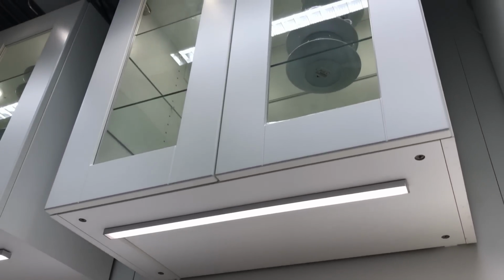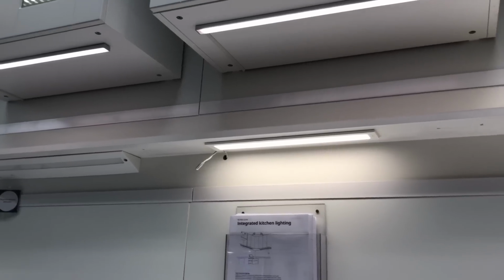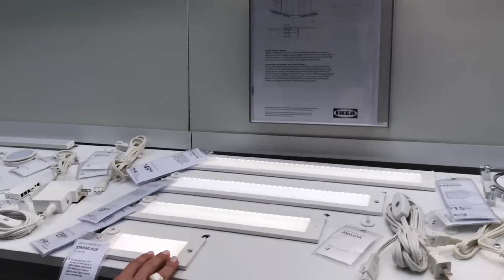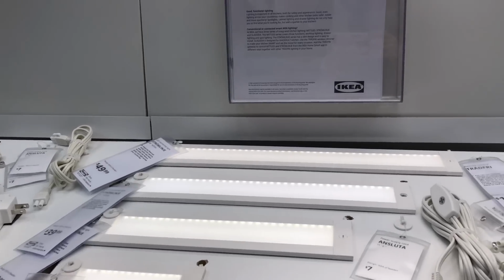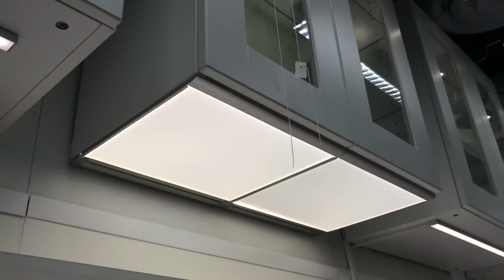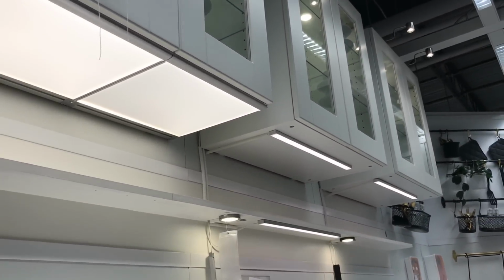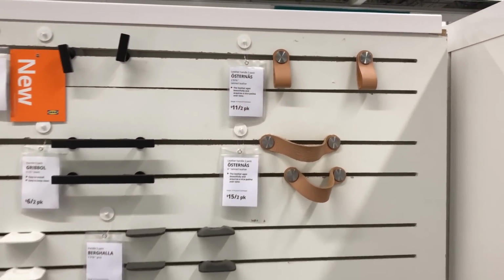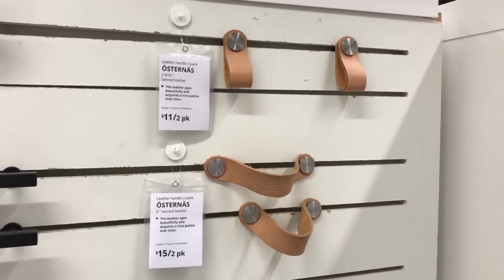Okay, I've not seen this before, but I'm really intrigued because I'm getting ready to do my cabinets. Check out these awesome under cabinet lights. They're super flat. You can put them inside cabinets, you can put them underneath cabinets. Oh, look at that one with the whole plates under your cabinet. Flat squares. If you're looking for some leather pulls, I just found these little leather tabs. That's popular right now. So cute.